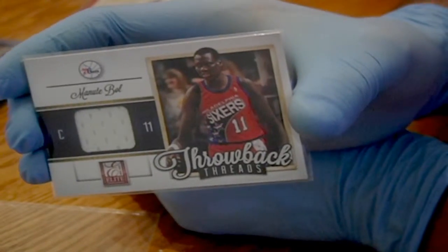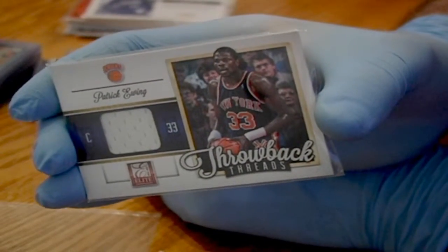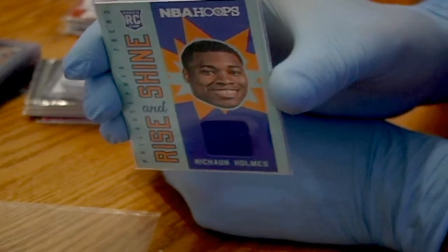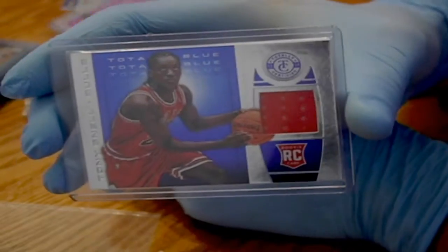Throwback Threads, Manute Bol. Remember the game where he shot threes and they went in? That was pretty awesome. There's a nice card, Patrick Ewing. No problem moving that one. Next we got Rashon Holmes. I'm not familiar with him. 76er says here. Here's a Tony Snell game used.